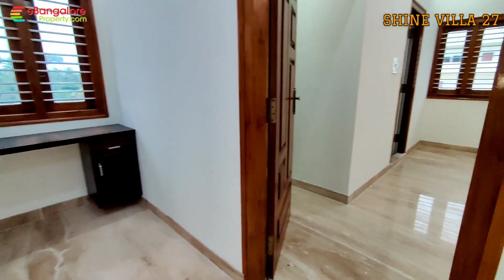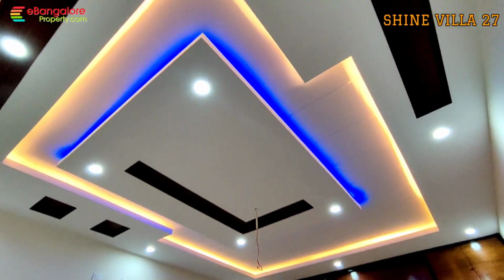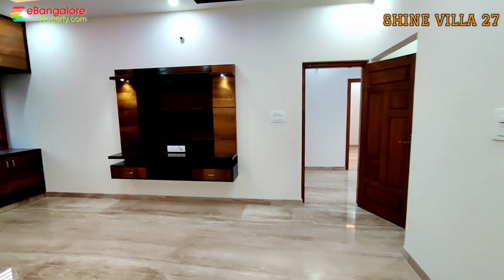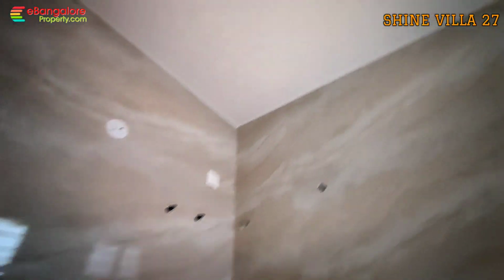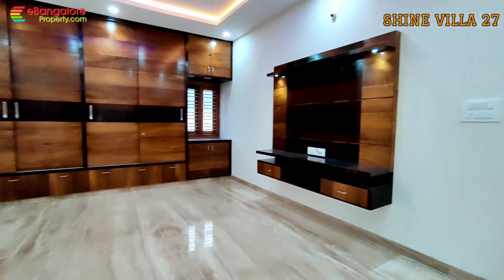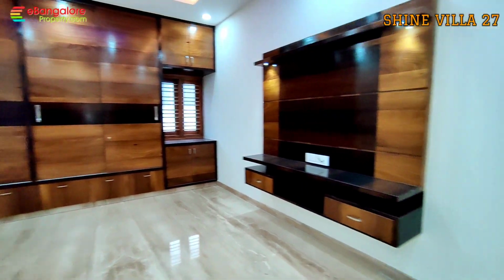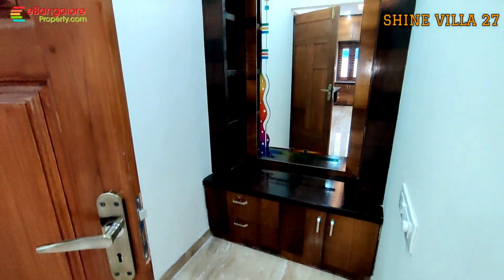This is the second floor. In the center, study unit, small study room, and this is the grand master bedroom. In 30x40 site area, this is one of the largest bedroom sizes. End-to-end complete wardrobe, TV unit in the center, and this is a bathroom here. There is also a dressing area. This is the dressing area.